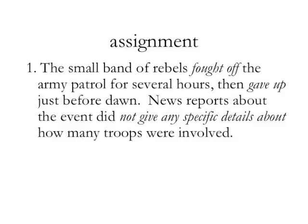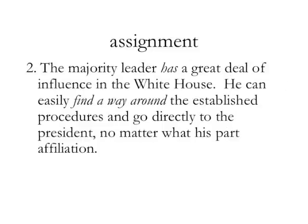A small band of rebels fought off the army patrol for several hours, then gave up just before dawn. News reports about the event did not give any specific details about how many troops were involved. The majority leader has a great deal of influence in the White House. He can easily find a way around the established procedures and go directly to the president, no matter what his party affiliation.